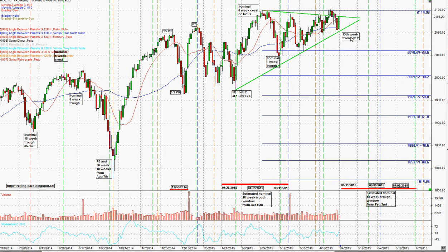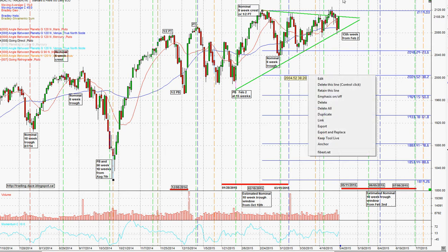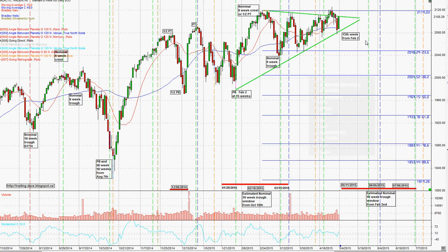We're in the 13th week of the nominal 18th week cycle. And if I'm looking at this chart and only this chart, I might think that we're going to break to the upside, which is possible, out of this symmetrical triangle. But let's look at some other charts.